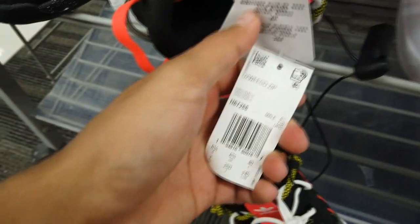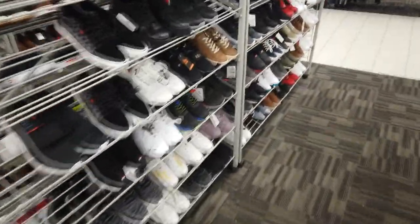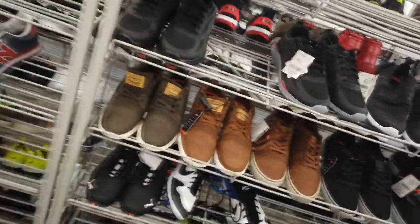Gonna try to find some more real quick. And then, what are these? These are Oswego Zips. They don't look too bad either, but just a little weird looking. Main section is all nice and tidy. I did not show you guys the women's because, man, that was just a huge mess.